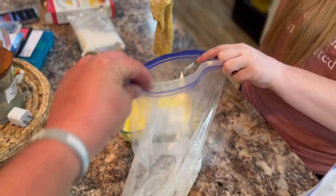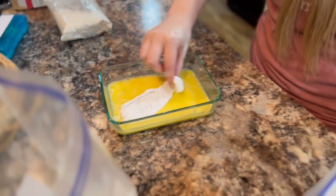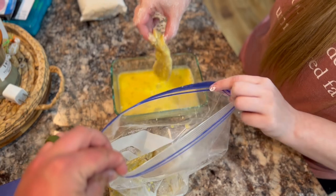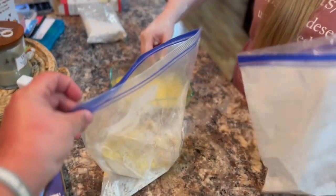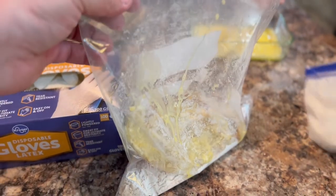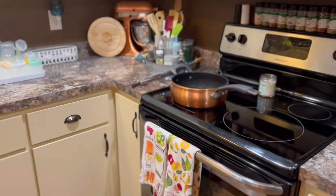Right into the Kentucky Kernel. And repeat. Alright. All of them are in the Kentucky Kernel now, so we'll close this bag up, shake them up, and they will be ready to go in the grease.